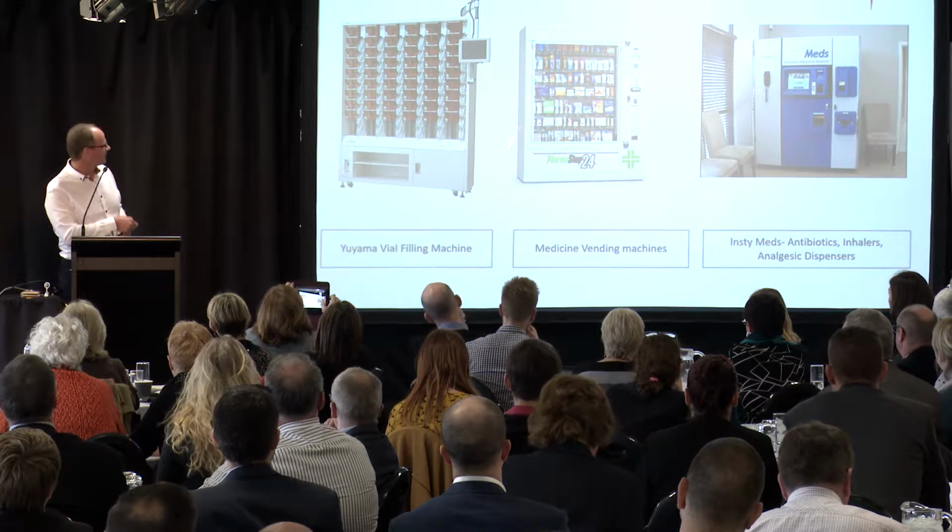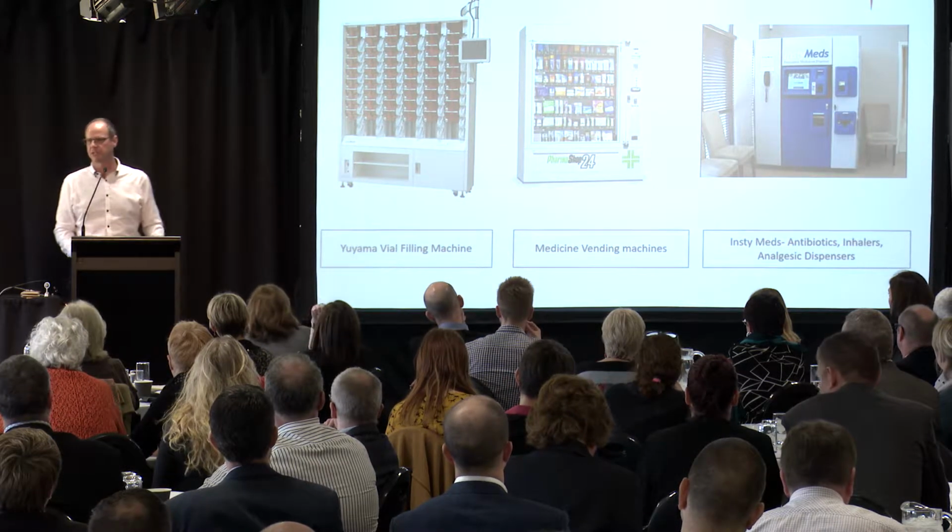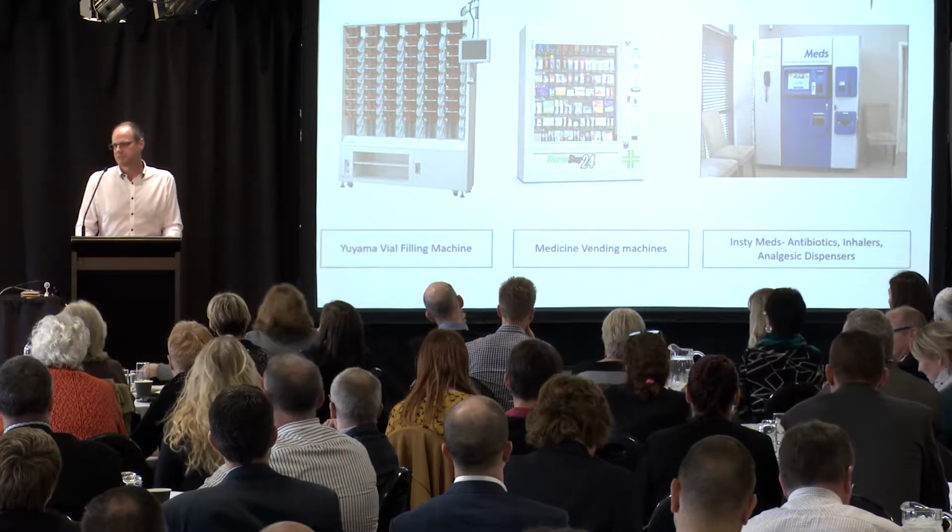This machine here, not available in New Zealand, vending machine. Why not? Why can't I get my medications or over-the-counter medicines from a vending machine? Is there a reason? Now let's just park the advice and whether it's appropriate to get medicines from the machine, but why shouldn't I from a convenience perspective?